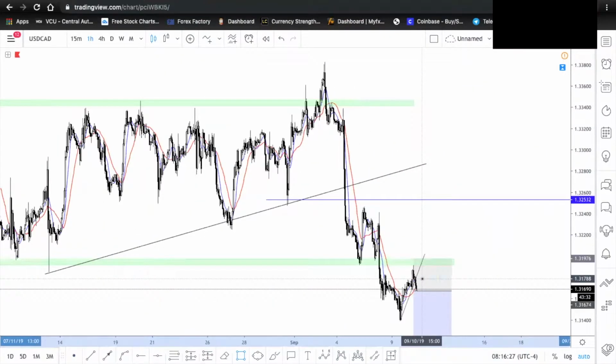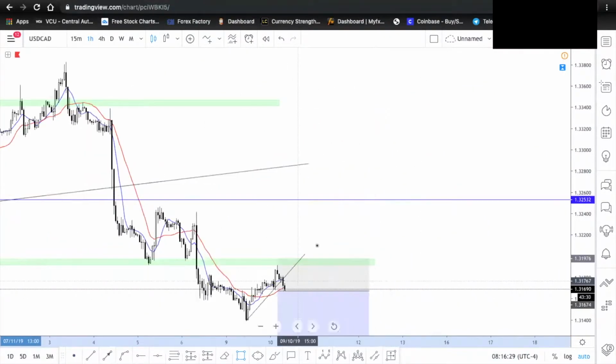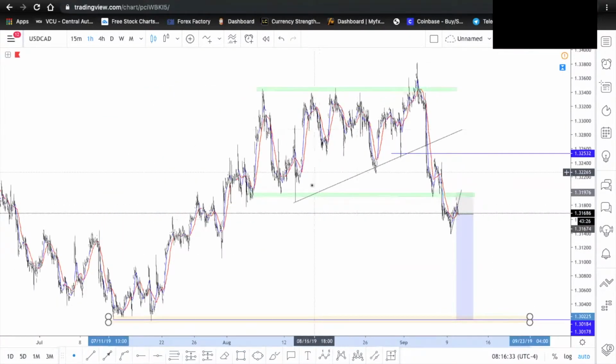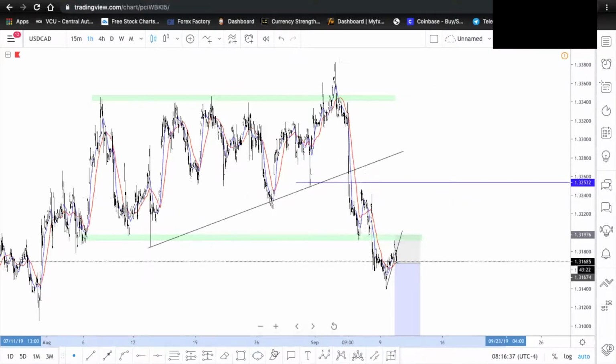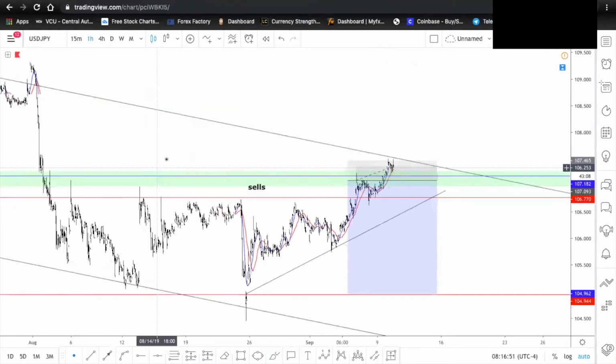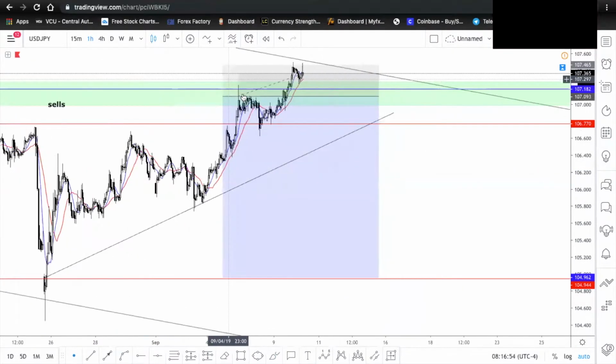I'm actually in this setup. Okay, so again, you guys, we broke the trend line, we broke the consolidation. All right, we had this break, and then we came back to retest. So we see another continuation. We also have some, I believe, crude oil news coming out tomorrow, so I'd like to see how that will affect price. All right, so that's USD CAD. USD JPY, it did, I believe, tap our stop loss.